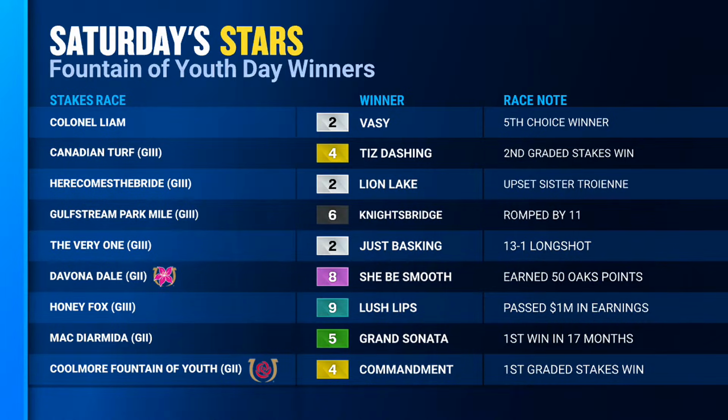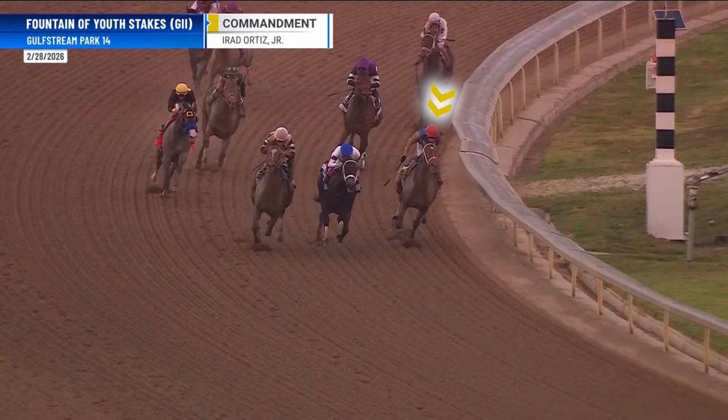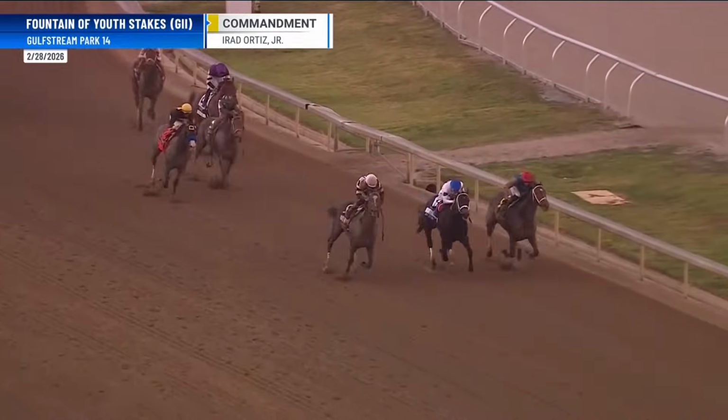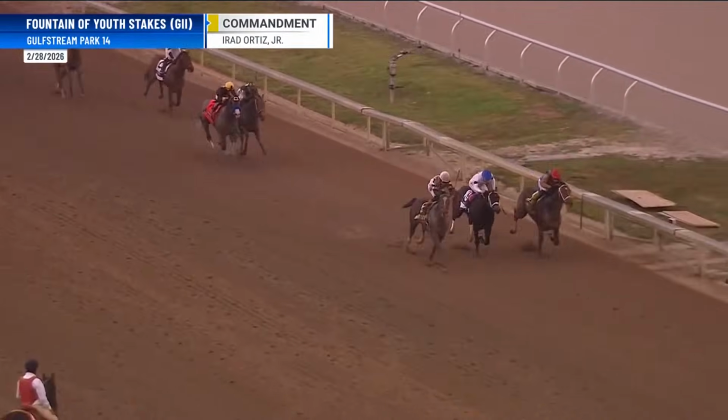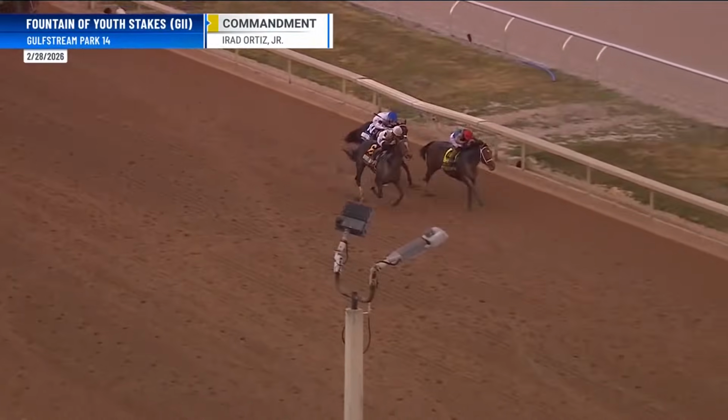Knightsbridge was the star, but the main event of the day was the Coolmore Fountain of Youth. And we got a proper showdown between Commandment and the up-and-comer Chief Wallaby. I think Chief Wallaby acquitted himself very well given the light seasoning he had. On the outside, you see him. Looks like he's going to get there, but up the wood comes Commandment, the more seasoned runner, and it seems like he's only getting better with more racing.